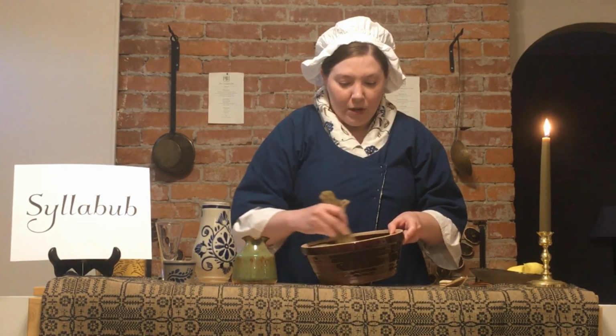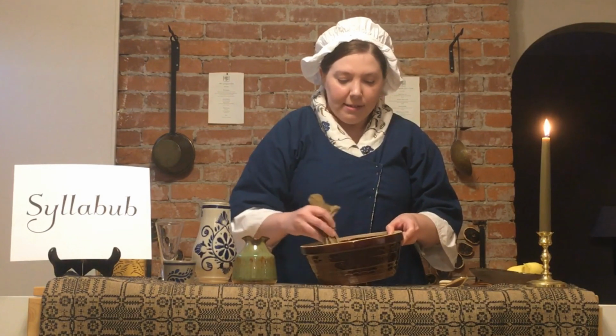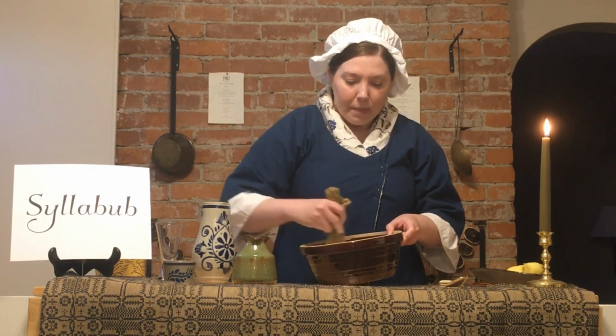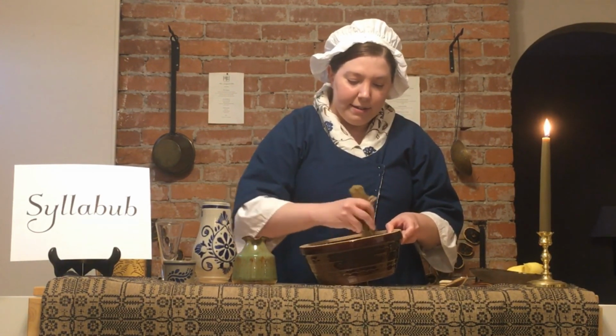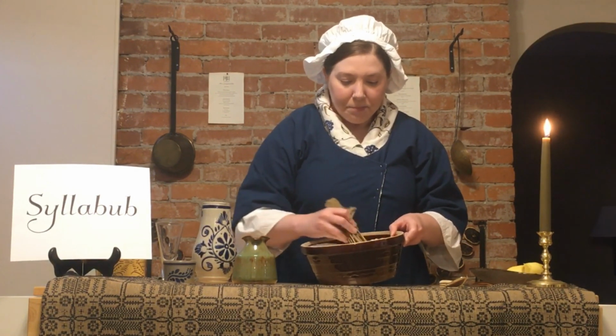So again, you're just going to want to whisk until it's probably soft peak consistency. You want to be able to have a pillowy texture that's easily spooned into a glass.